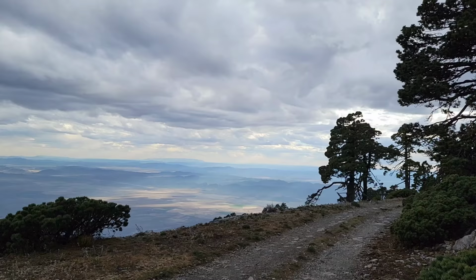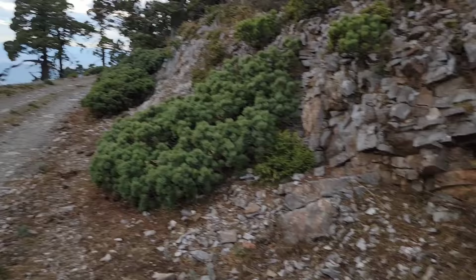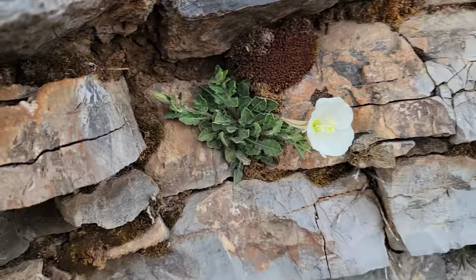Okay, now we're quite high up. It's very cold. We're almost at 12,000 feet. You can see we're just beneath the clouds looking out over that basin. Ain't that something? Here's that Pinus culminicola over here. And here's what appears to be an evening primrose. Onagraceae. It's an onagrad. Look at that. You know those sepals anywhere, wouldn't you?